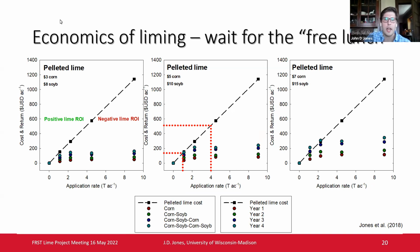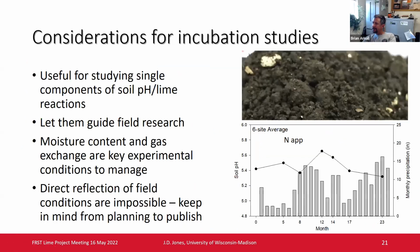These prices for ag lime and applications are about 5 or 6 years old now. But the pelleted lime really only paid for itself at the higher grain price, and really only in the 3rd, maybe in the 4th year. So that's something that really needs to be communicated as well.